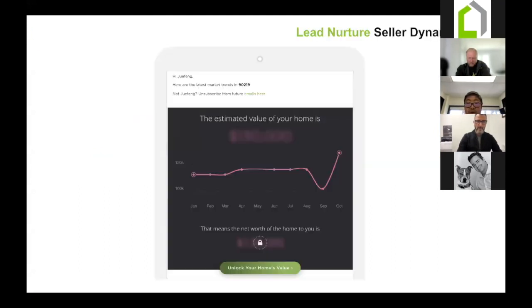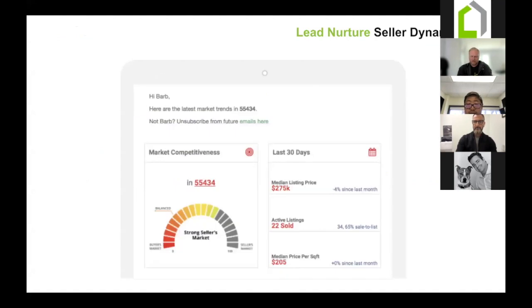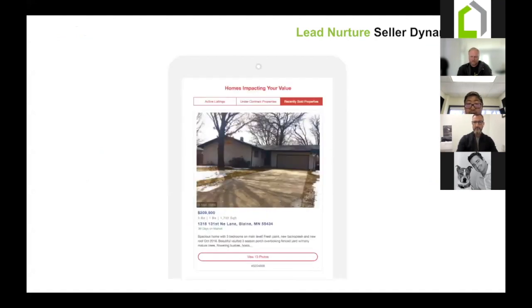But high level, when you import a lead into Homebot, you will get a seller alert sent to the consumer on a weekly or monthly basis, depending on your settings. It could be bi-weekly too. And that is going to give them a value of their home. It is going to show the market trends in the area and recently sold, under contract, and active listings that impact their home price. So this is about as comprehensive as you can get in regards to a seller alert. And this alert gets over a 50% open rate, so that is tremendous engagement for all of your leads.